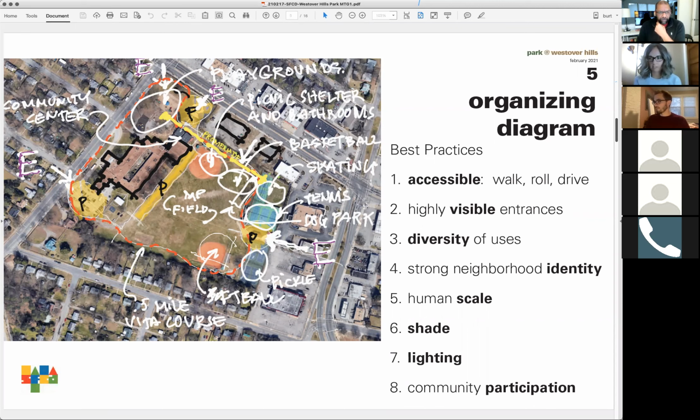have amenities like benches and trash cans, and the next two seem simple, but are really essential for a successful park, and that's both shade and lighting. You want to make sure that we have both so that it can be used for a variety of seasons and for a variety of times throughout the day. And then the last is what we're doing now. We think it's really important to have community participation, that you all have a voice in how this park gets designed and moves forward into its next life.